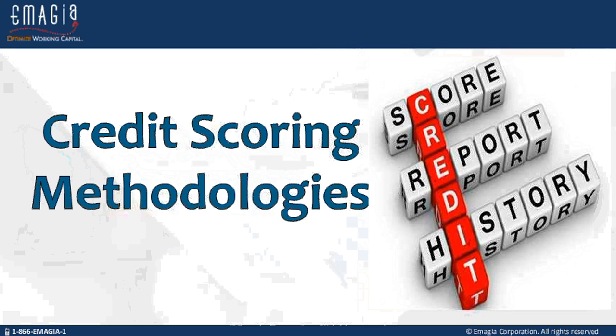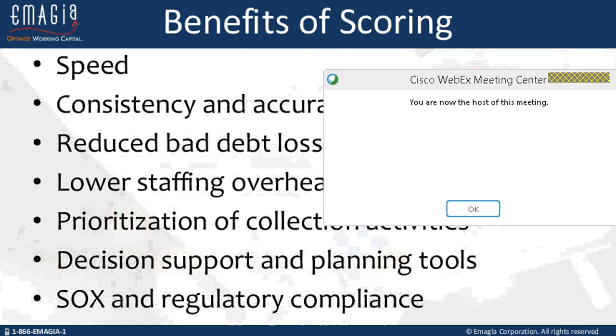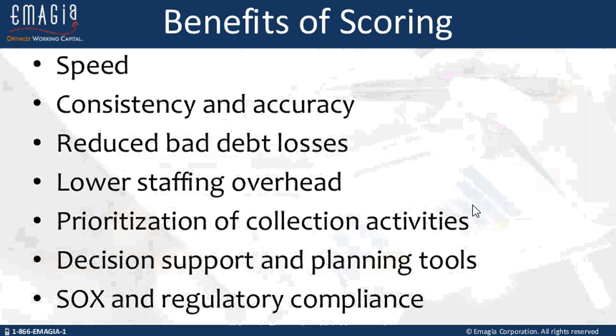So very quickly, since Vernon is not here, I'm going to go over credit scoring methodologies a little bit and talk to you a little bit about that. Certainly, while I do know a considerable amount about it, it's not my core expertise as it is Vernon's. But so, the benefits of credit scoring. Why do I need the score? Why do I need to use credit scoring? How am I going to get the most bang for my buck with this?